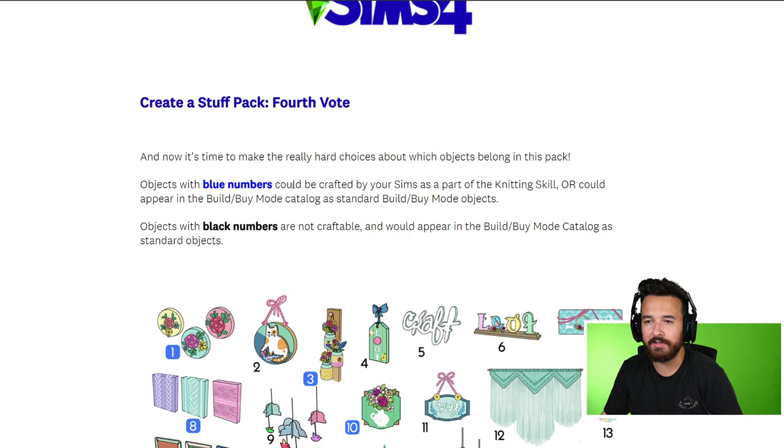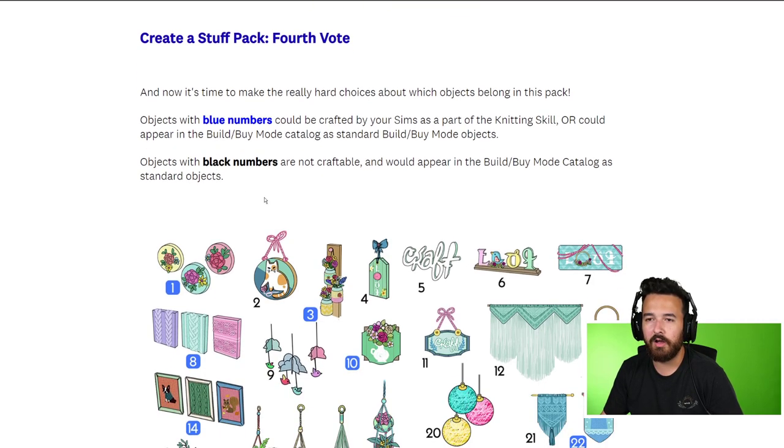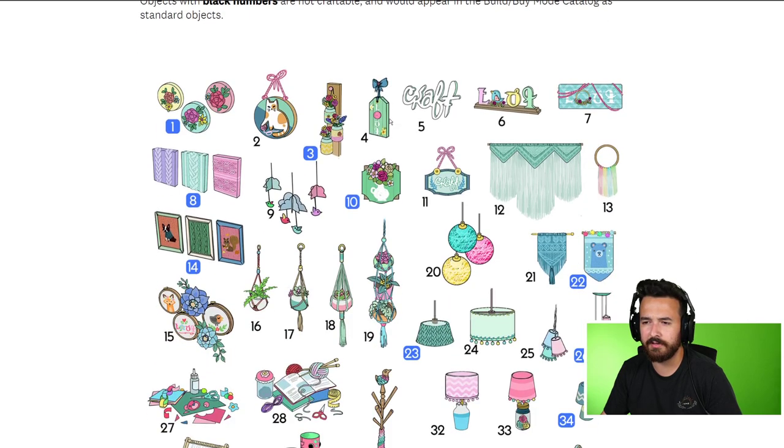Objects with blue numbers could be crafted by your Sims as part of the knitting skill, or could appear in the build buy mode catalog as standard build buy mode objects. Okay, so they could be either crafted or bought. Objects with black numbers are not craftable and will appear in the build buy mode catalog as standard objects. Oh, so there's no purely knitting items, or is that different?